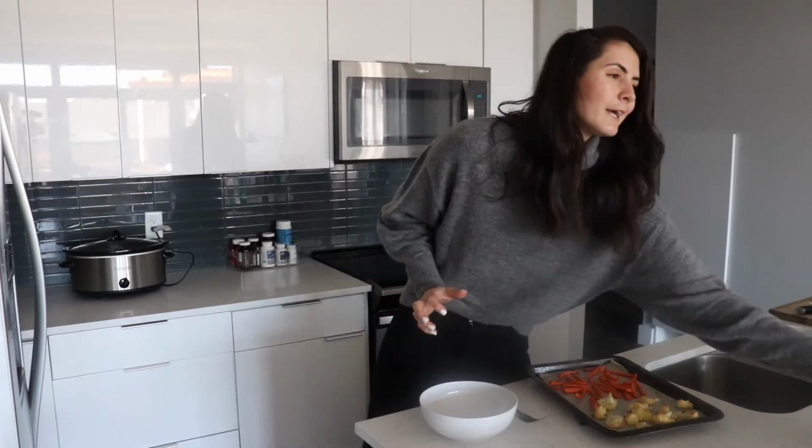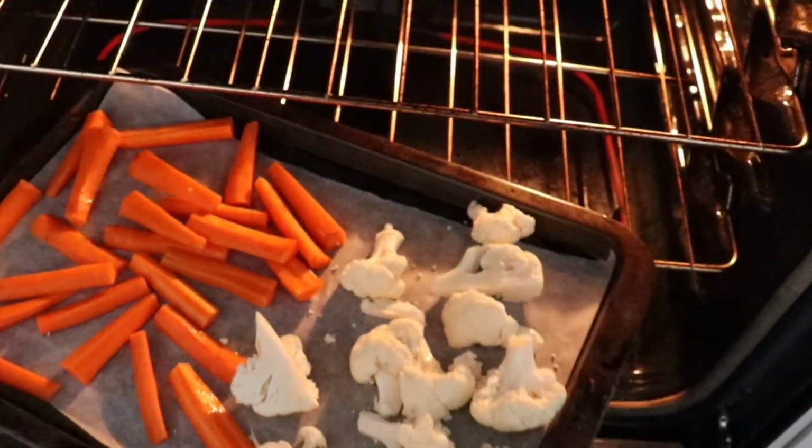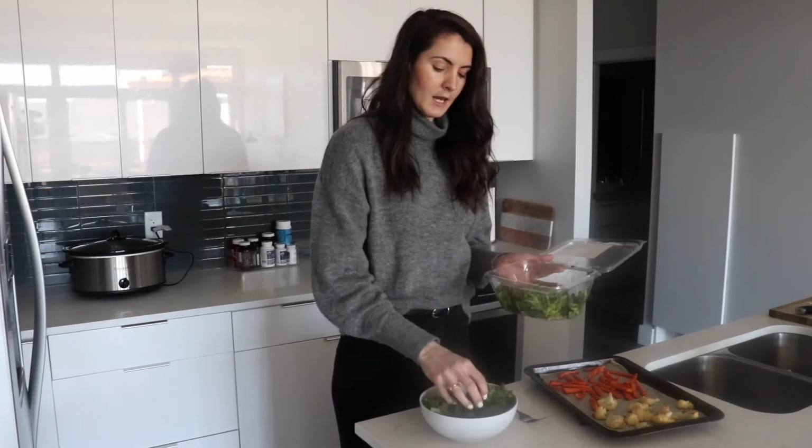So I want to show you a little bit of an alternative here that you can make if you are dealing with a lot of acid bloating after you're having a salad, for example. This will help. So what we're gonna do, we're gonna be using some roasted veggies instead. So vegetables that have been cooked are gonna be a little bit easier for you to break down. We're gonna start off with a lot of greens.